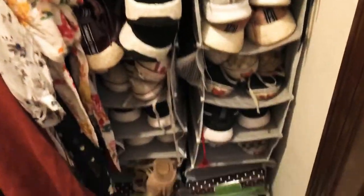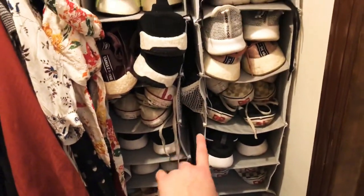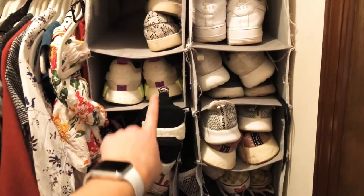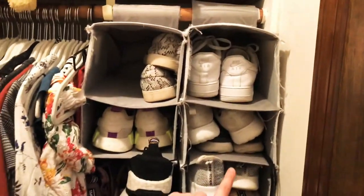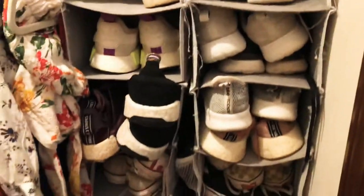We like share a bunch of our shoes. So it just goes like sandals, Vans, like Roshis, more Vans, athletic shoes. We don't share athletic shoes. And then like Air Force Ones and then other shoes. How many times can I say shoes? Down here we have our heels, and those are stored in like those bins over there.